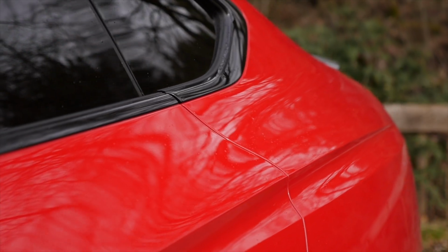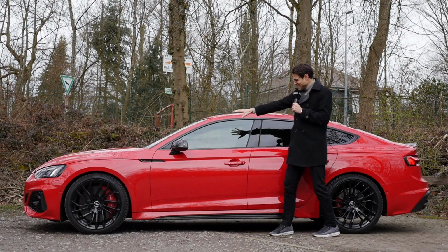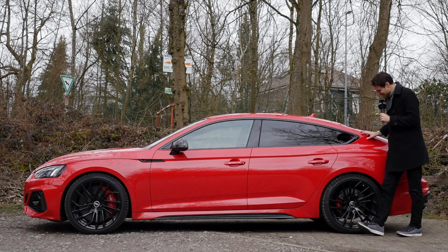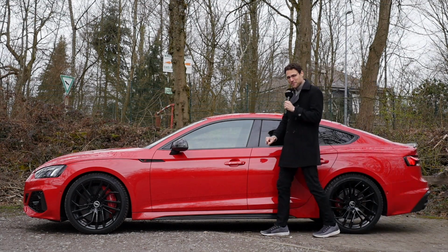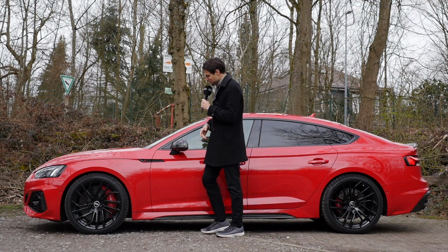And I'm not sure if I'm the only car enthusiast who thinks about other things when seeing such a sensual and sexy shape of a vehicle. Okay, I don't know, it's a little bit weird, but maybe it's the same with you.